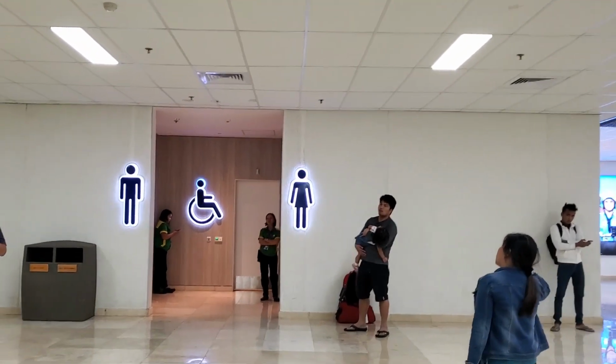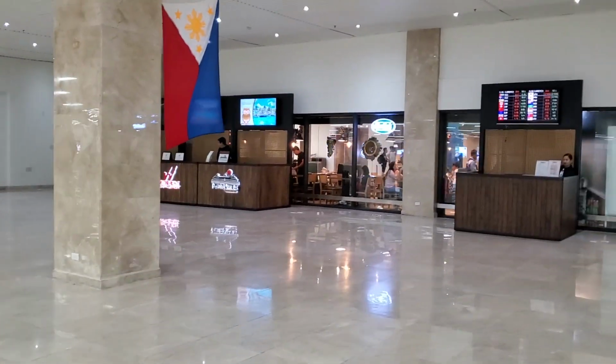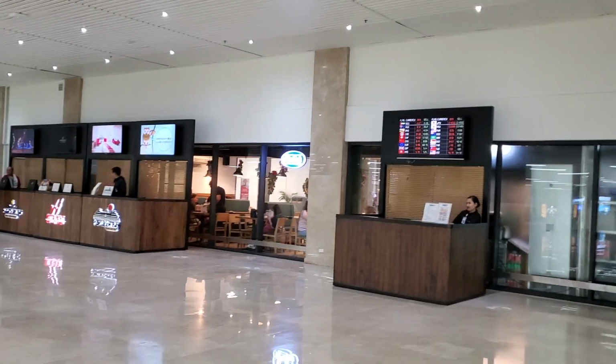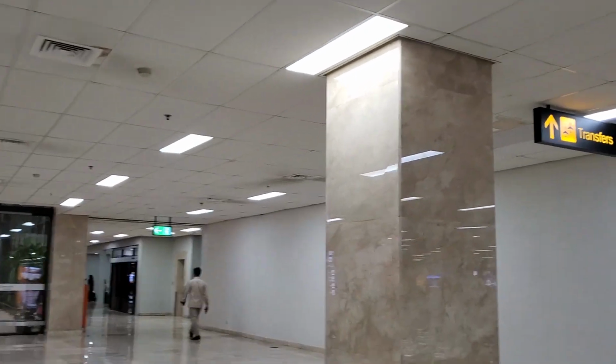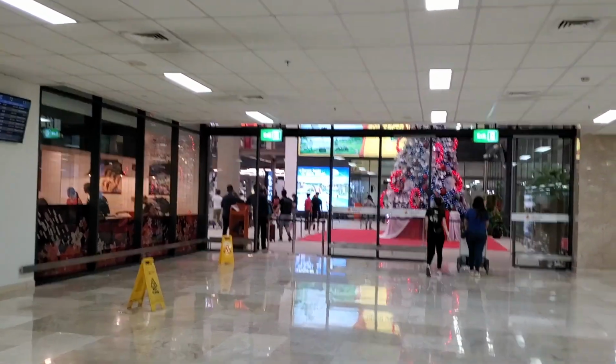Here we got very high tech bathrooms. Over here, this short of the arrival center, is a place where you can do money exchange and Smart and Globe. And yeah, so there are transfers if you go down there. And we're gonna head out right now and go to our Airbnb.